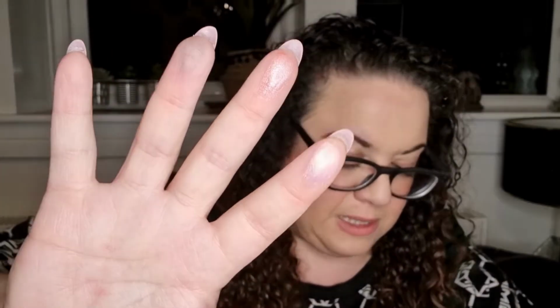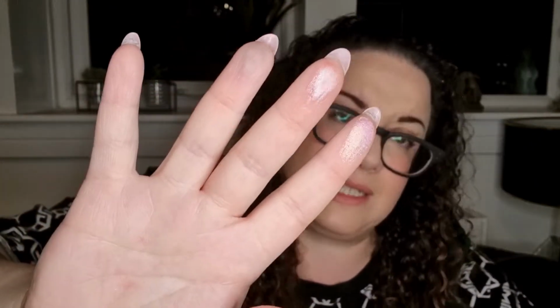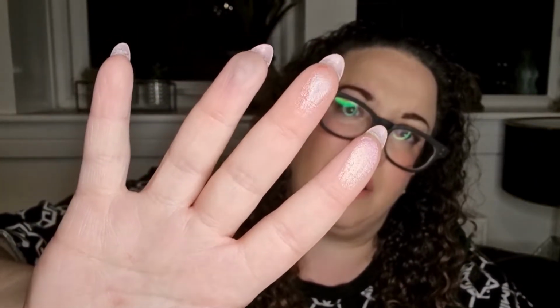Okay. So Glitz on this finger has a more gold tone. Psychedelic has a more icy tone. On the eye, I can't see that being very different. Oh, okay. Now I'm swiping them. There's more of a peach. You can see the difference, but not much.